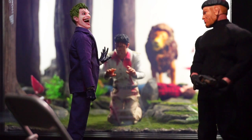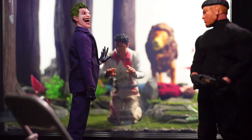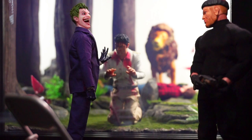So I tried to really push the limits here and make it look like Joker's got some guys locked up in the lion enclosure somewhere. And he's got his top goon right here.